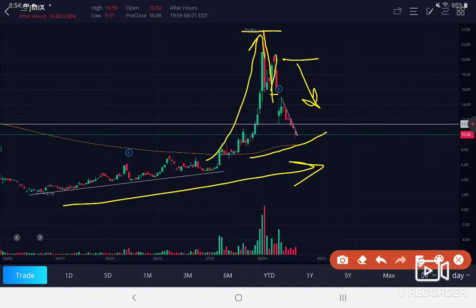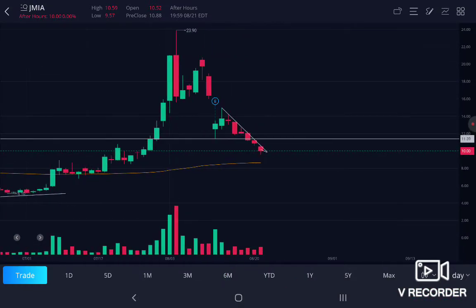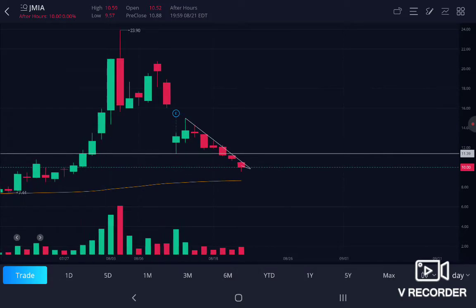I don't like to put too much emphasis on moving average because you can break them a little. You can bounce off them before you get to them. I'm really more concerned with price action, volume, and trend line breaks. So we're going to look at that next and get rid of these lines for now and zoom in a little bit here. But we're going to stay on this daily chart.